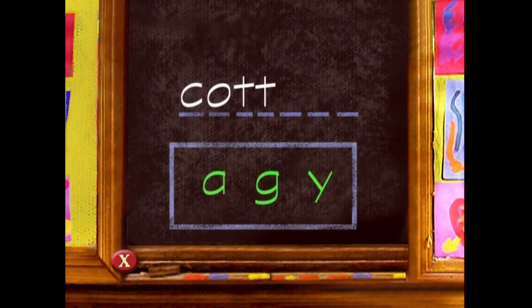Try again. Cottage. J. This letter's tricky. Try again. Cottage. U. Not quite. Try another letter. Cottage. G. Try again. Cottage. H. Guess again. Cottage. E. Not quite. Try again.